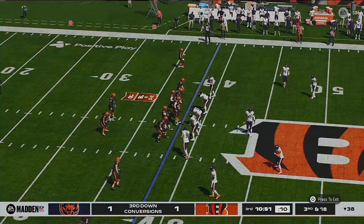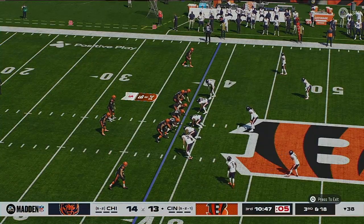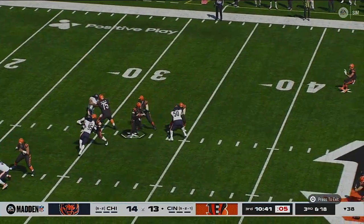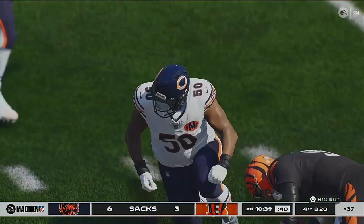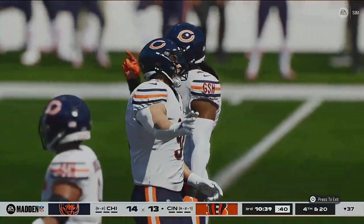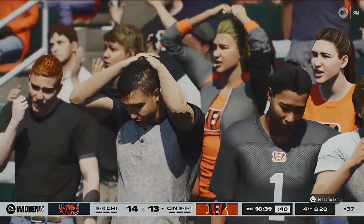Third and long. Now, Burrow. This offensive line just has no answers right now. It's another sack. Brady Jarrett is in to drop him for a sack, and that will bring up fourth down.